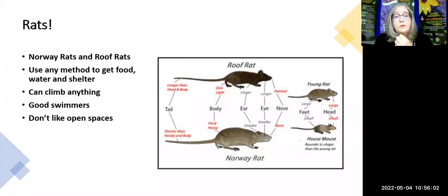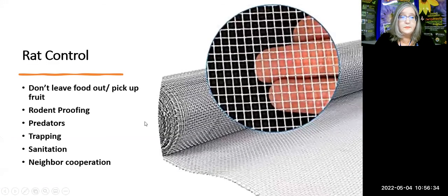rats are around. We have two different kinds. We have the Norway, otherwise known as the Old World rats. Came over on the ships with the pilgrims. We have roof rats, otherwise known as fruit rats too. Rats use any method at all to get food, water, and shelter, that habitat. They can climb anything. They're good swimmers. You've heard of sewer rats. What they don't like is open spaces, though, because they're always wanting to hide.